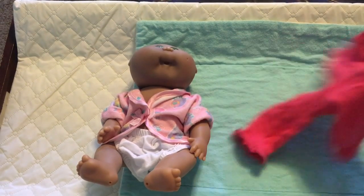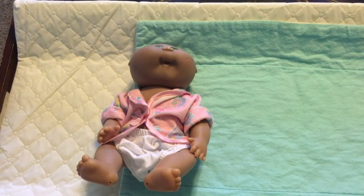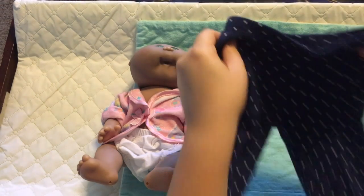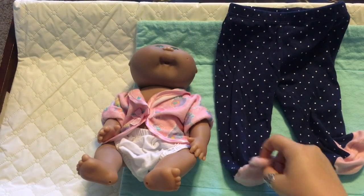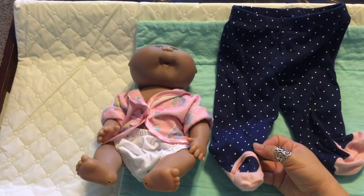But here's just a typical pair of pants. I mean, you know, it is what it is. It's like baby yoga pants, right? But these, I think, are one of the most fantastic inventions in the world. And these are my daughter's. She has little ballet shoes. But these are baby pants that have the feet built in.